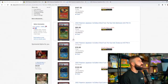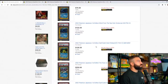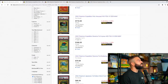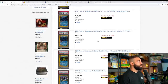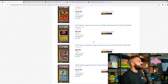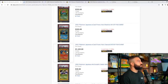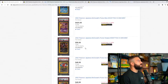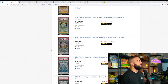PWCC auctions. And okay, so there's the Japanese First Edition Split Earth. That is like the Japanese version of some of the E-Series cards. And it's like they did two different versions of some of them, or they split the set up anyway. Okay, these are cool. Let me just start pulling up some of the big hitters here. And then Legendary Collection, I definitely want to see those.